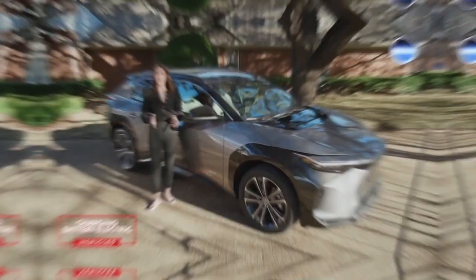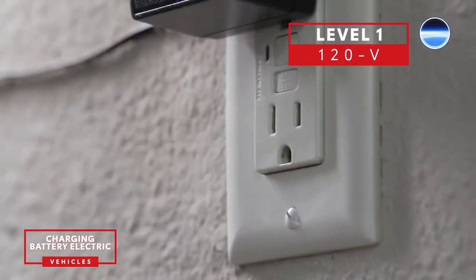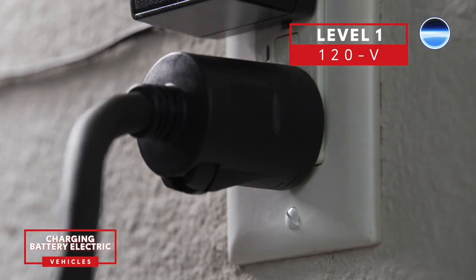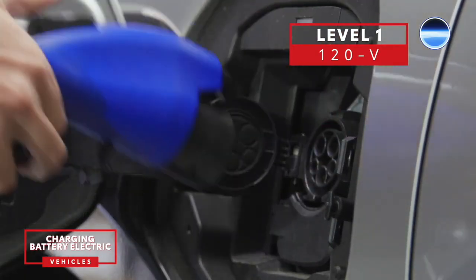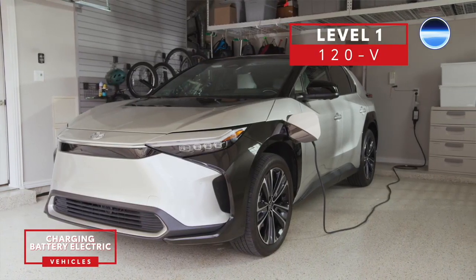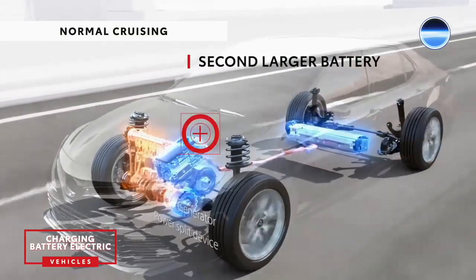Battery electric vehicles have 3 levels of charging. The higher the level, the faster the charging time. With level 1, you can plug the vehicle into a standard 120-volt outlet with the cable that usually comes with your vehicle. You can usually plug this in almost anywhere with no upgrades to your home. This method takes the longest time to charge. For small batteries, less than 20 kilowatts, it might take up to 12 hours, or longer for larger batteries.